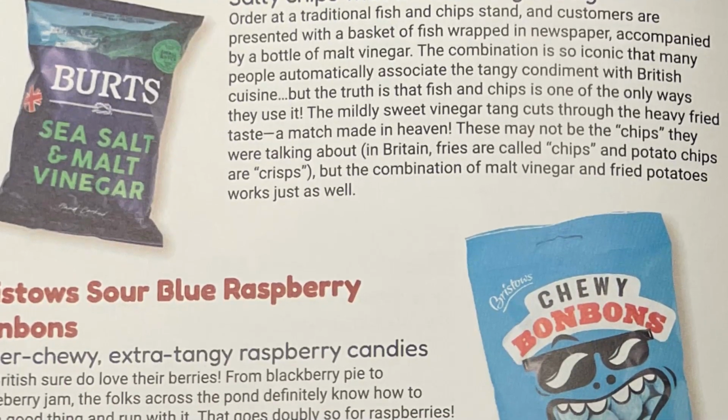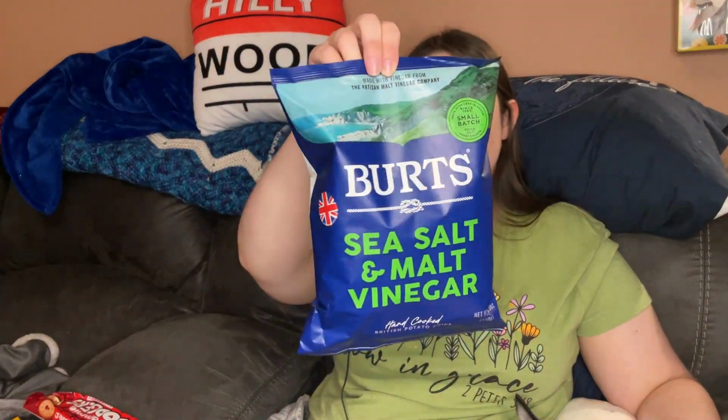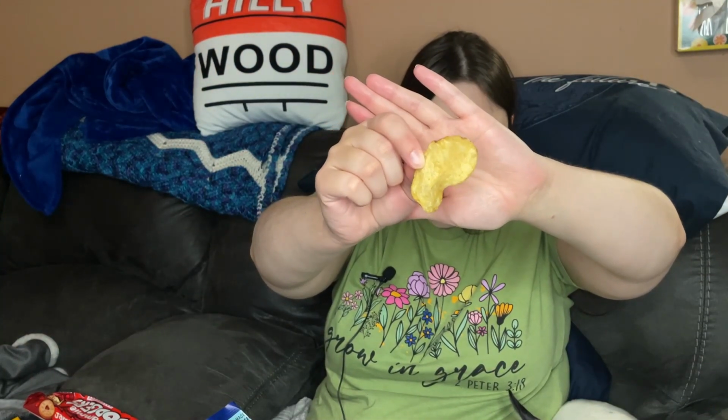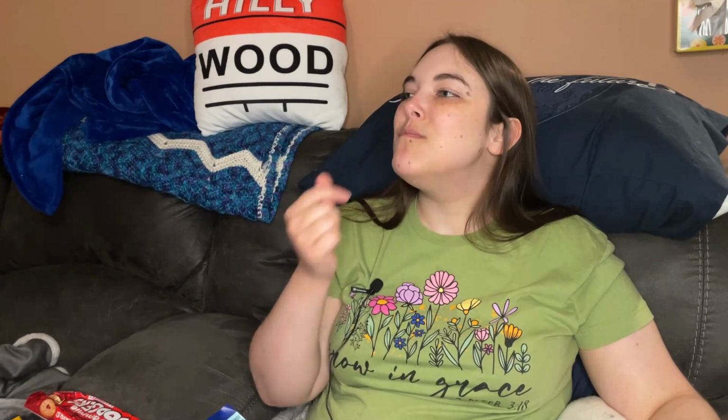These may not be the chips they were talking about. In Britain, fries are called chips and potato chips are crisps. But the combination of malt vinegar and fried potatoes works just as well. Let's try. I do like malt vinegar. Whenever I have fried fish, I like douse it heavily in malt vinegar. It's just an excuse to eat malt vinegar, really. So I am quite a fan of these.